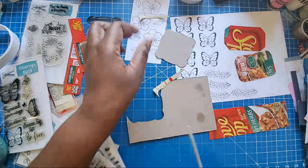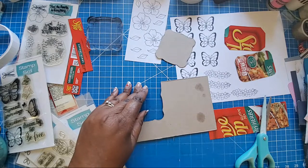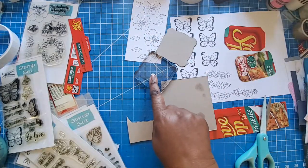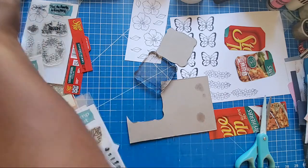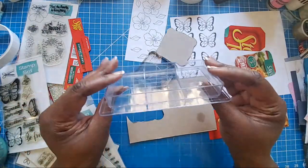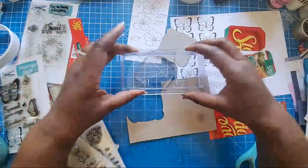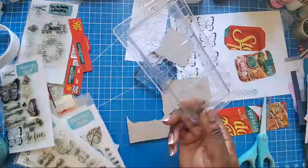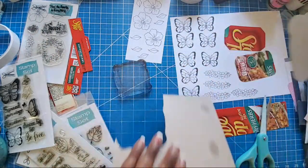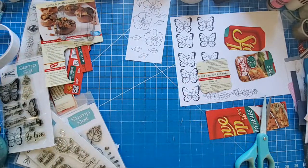Okay, so there we go. This stamp block is not in the store. We have other stamp blocks in the store, though. We have this big one that's in the store. This one and the Simon Hurley ones are in the store. So with this one, you just put your stamp on here if it's a larger stamp. This one is actually the Tonic Studio large stamping block, I should say. See, you've got three different shapes on there. Let's see what we can put together. Now to find a cute paper.